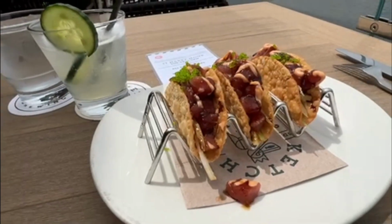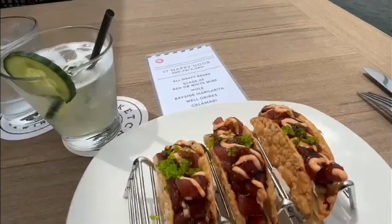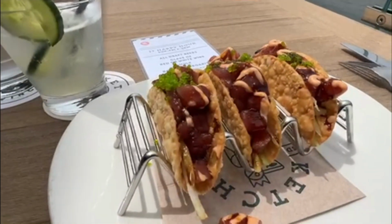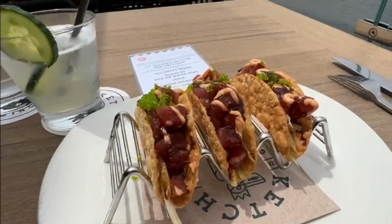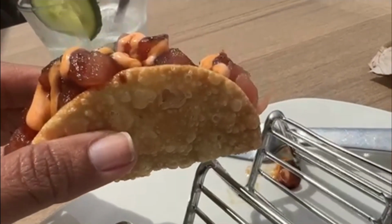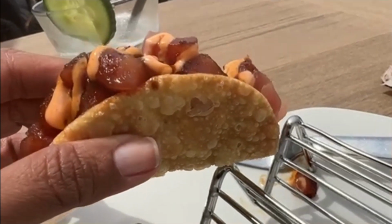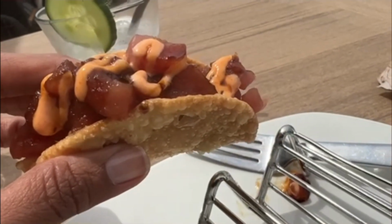This is the spicy tuna tacos. They look super yummy. I asked that they put the wasabi sauce on the side, but normally it comes with drizzled wasabi sauce all over. Their taco shell is super airy and light. I love it. Everything seems fresh. Okay, let's try this baby.